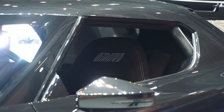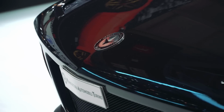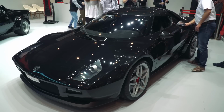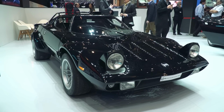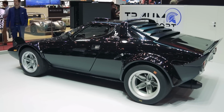But now, Manifattura Automobili Torino, MAT, which makes the Glickenhaus race cars and also at least some of the new Apollo Arrow, seems to have obtained permission from somebody, or just doesn't care enough, to put this thing into limited production. It is bigger than the original 1970s Stratos, and it's heavier too, although still only 1,250 kilos.